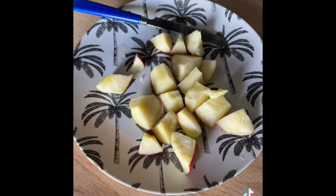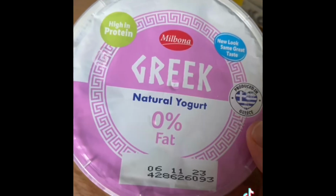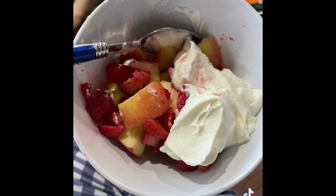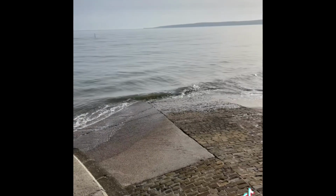So we're in the van on our little holiday. I started off with my usual breakfast. The apples got chopped up really wonky though because I didn't have a proper knife. Put in some berries and some Greek natural yoghurt that was sin-free, and that was a delicious start to the day.